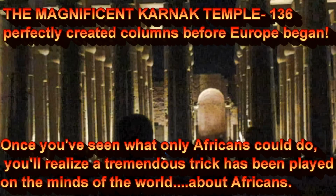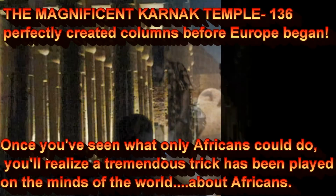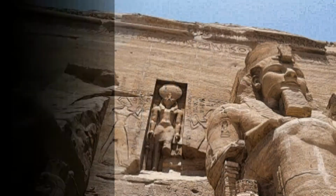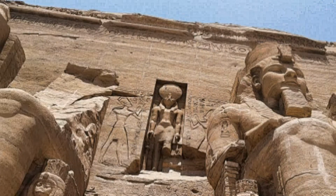Egyptian temple on the right, the eagle that's on the cover of my book. And that's a dollar bill eagle. Come on. Look at what we built. Those Africans built incredible things. The magnificent Karnak temple, 136 perfectly created columns. I don't know how that guy got it. Once you see what Africans did, nobody could tell you anything about what you could do.